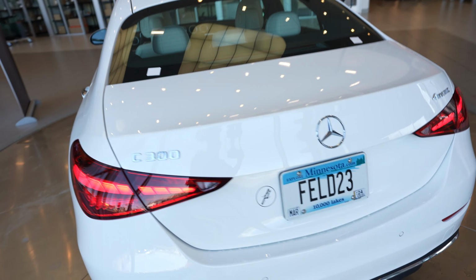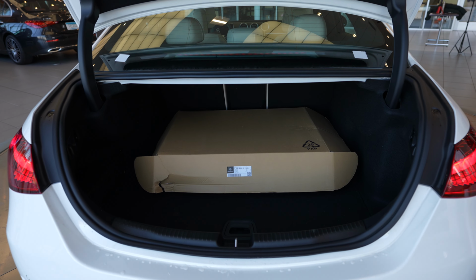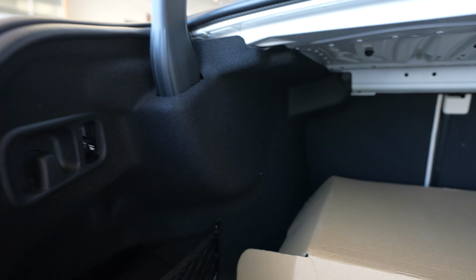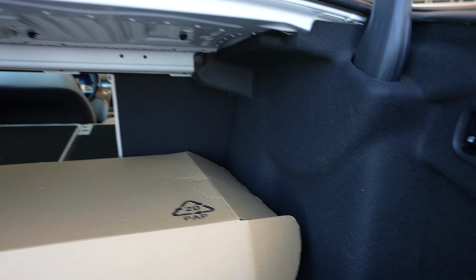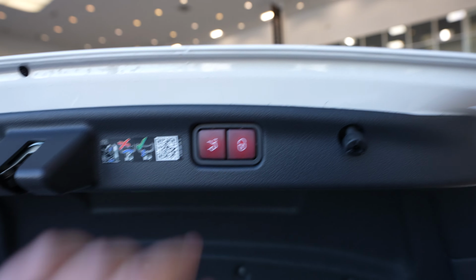And coming around to the rear of the vehicle, we have our badging, C300 Mercedes-Benz and the 4MATIC badging. Power opening and closing trunk. Some brand new all-weather mats back there for you. If you do need a little extra storage, we do have these buttons here. You can quickly flip down those rear seats in case you just need a little extra storage. Just flip it down right there, and down she goes. All right, then push button to close.